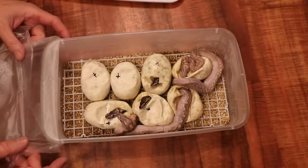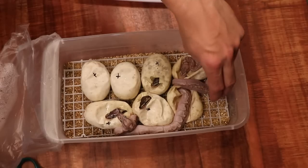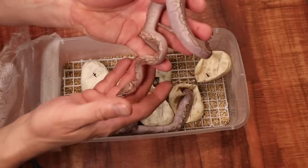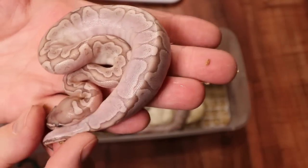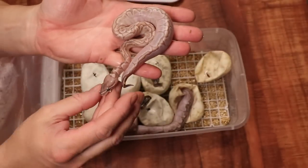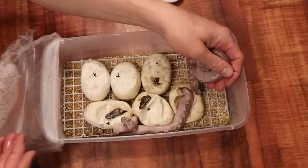That is pretty cool. And it looks like, what do we have? This one, let's see, this is really interesting. Take a look at this one. I would say this one is definitely a pastel bamboo. That is a good looking snake. And usually the pastel kind of gives them a lighter head. That's kind of how you can tell the difference.